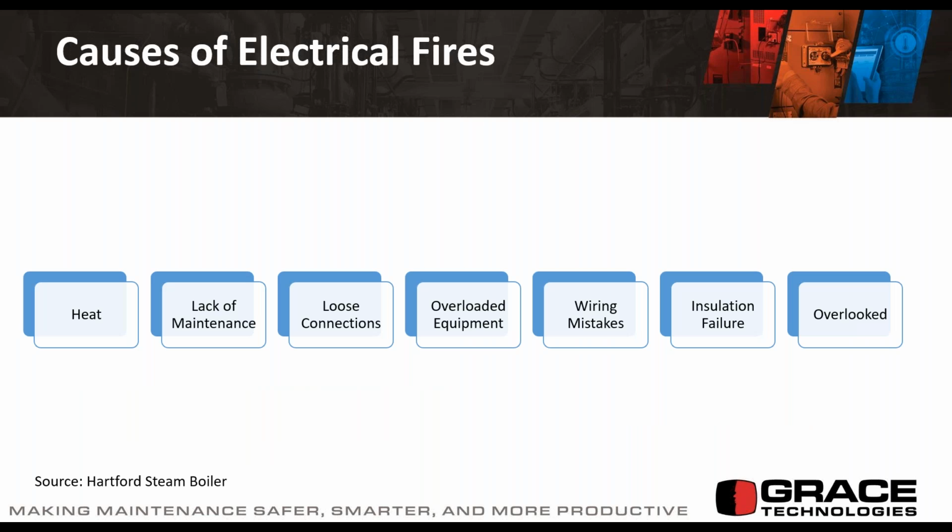As you look at this, it's from Hartford Steam Boiler. I was looking through some information on what causes electrical fires. Hartford Steam Boiler is the insurance company in the business continuity or loss continuity space, which provides insurance at the facilities level. They looked at the reasons for electrical fires and boiled it down to the top 7 causes. So one is heat.